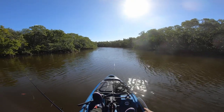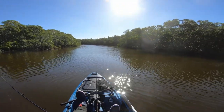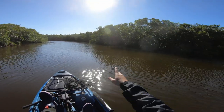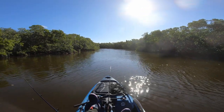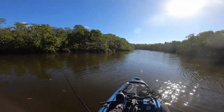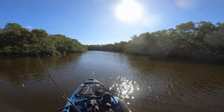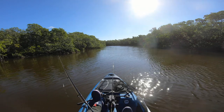I headed back in here. The tide is a little bit higher now. So we're gonna try to work some of these mangroves like we were earlier today and hopefully catch some more fish. We got two landed snook so far. One other one that we missed, which was a pretty nice one. I'm pretty bummed about that one, but hopefully we can catch some more in this creek system here.